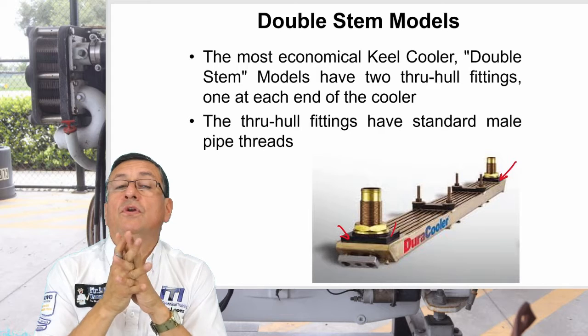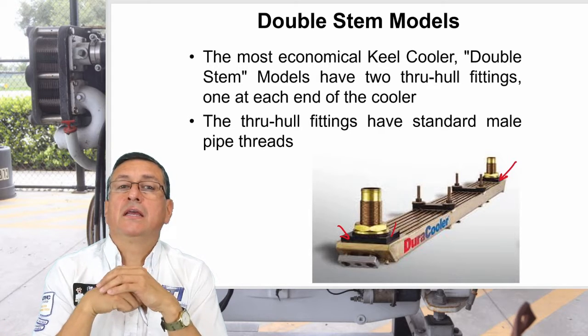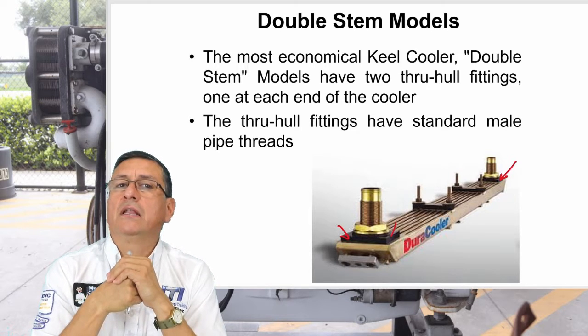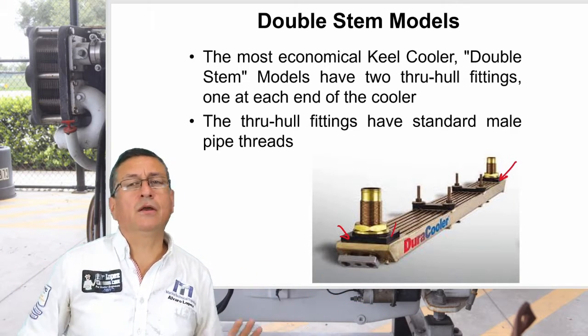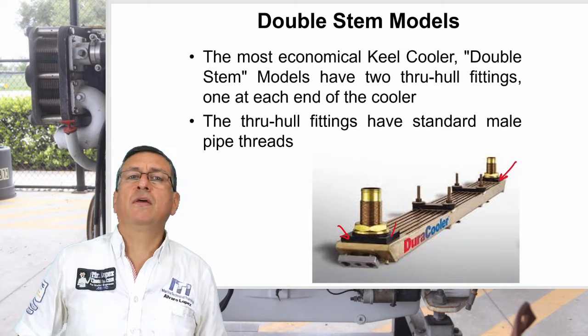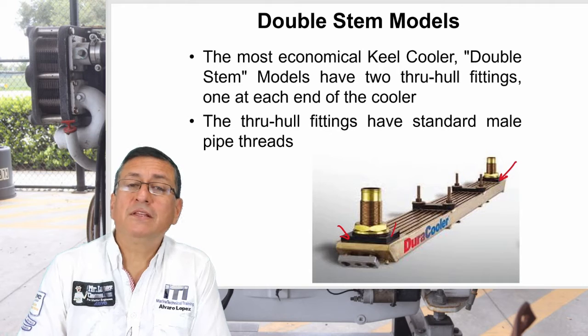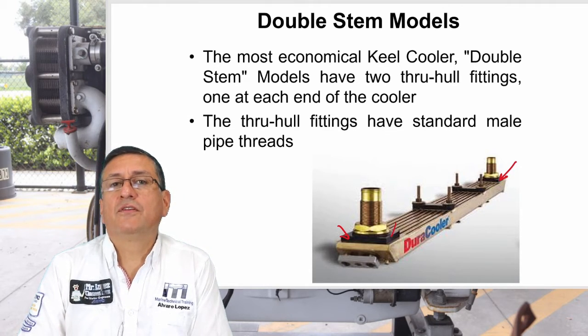Yes, if you need to add coolant frequently into the reservoir in this system, it's because you have a coolant leak. Oh, but my bilge is clean. Okay, the leak is not inside of the boat. Probably the leak is outside. You need to verify where the leak is, and you need to solve that leak.